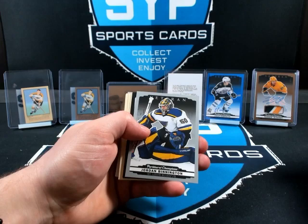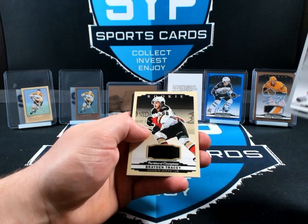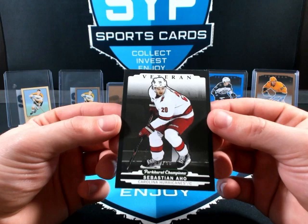Winnington, what the hell do we got here? I don't know what that is, so I'm going to save it. It looks weird. Braden Tracy jersey for the Ducks. And what the hell is this? That's dope. Number to one. Is it one? Nope. 6 out of 10. Sebastian Aho. Base vet black.